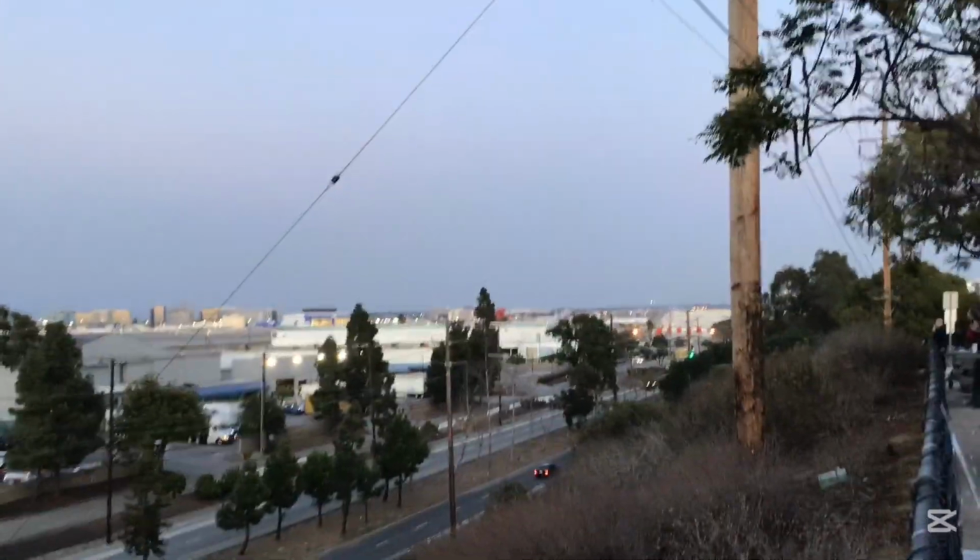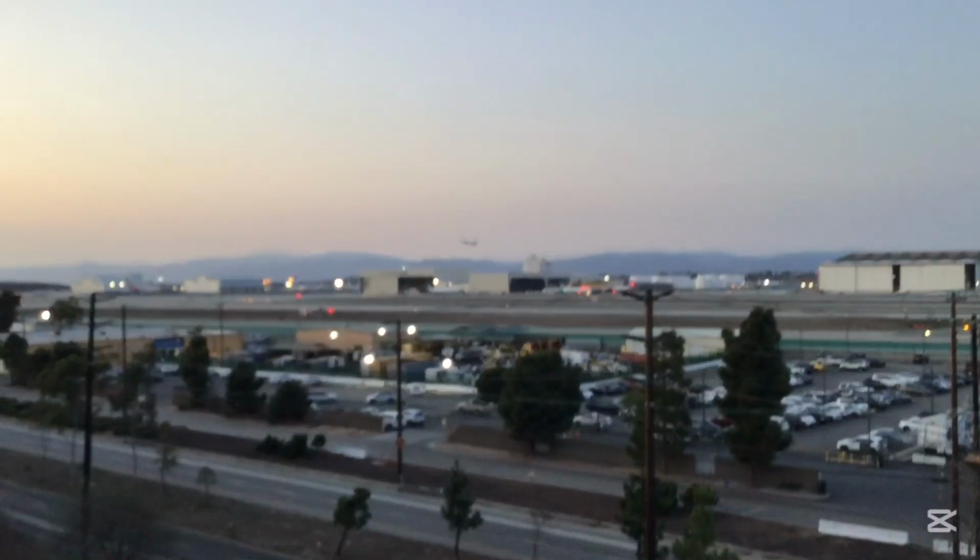What else is there? We have that plane about to land, three others on approach and one other on downwind that you still can't see for some reason. Oh, and there goes the Hawaiian A330. Super cool. I like Hawaiian Airlines. It's one of my favourite airlines.